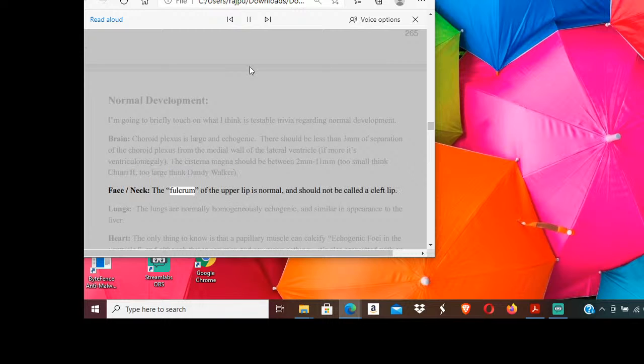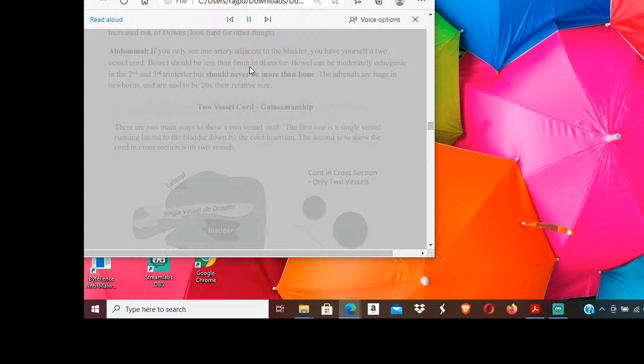Face, eye, neck: the philtrum of the upper lip is normal and should not be called a cleft lip. Lungs: the lungs are normally homogeneously echogenic, and similar in appearance to the liver. Heart: the only thing to know is that a papillary muscle can calcify, giving echogenic foci in the ventricle, and although this is common and can mean nothing, it's also associated with an increased risk of Down syndrome. Look hard for other things.